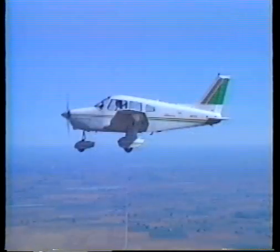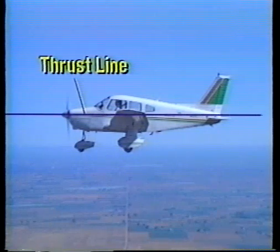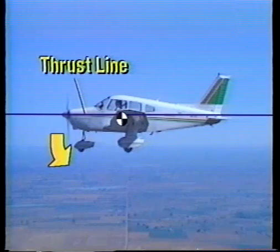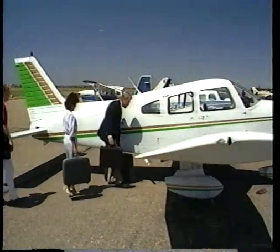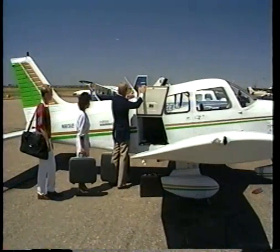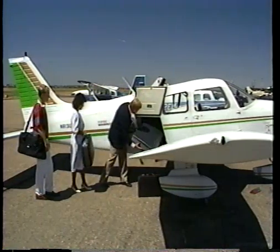To help compensate for this, aircraft designers frequently raise the engine thrust line slightly above the center of gravity. This creates a nose-down pitching force when power is added and somewhat offsets the increase in tail-down force caused by additional downwash. Since pitch stability depends upon the difference in location between the center of gravity and the center of lift, the CG's location obviously plays an important role in how an airplane handles.